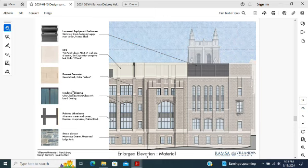So moving on to the monument and freestanding directional signs, this is our site plan here. And then moving to the Google Earth version of that, just to show the landscaping.